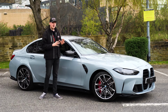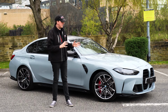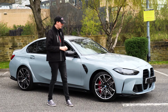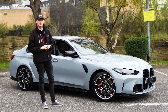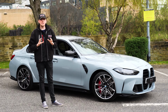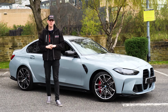Now, this car is fully specced out. We have the full carbon pack, the comfort pack, everything that you could ask for in a BMW M3 Competition. This car is covered in carbon fibre, including the mirrors, around the front grille and the fins, the rear, so we have the spoiler and diffuser, and not only does it look good, it sounds good also. This has the BMW M Performance Sports exhaust, and I think it is a perfect combination.